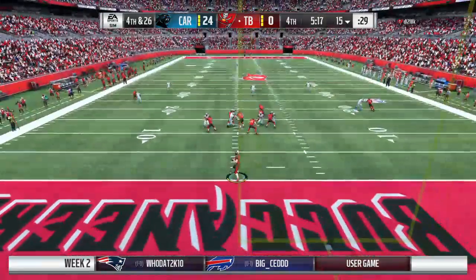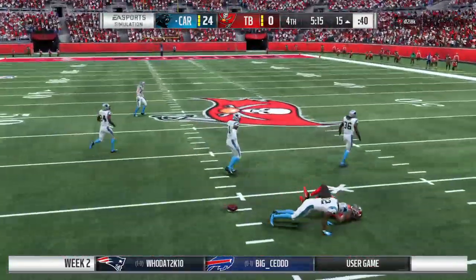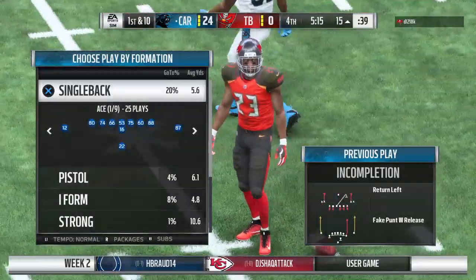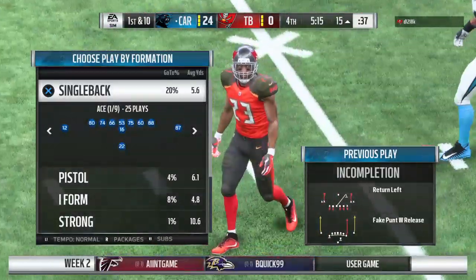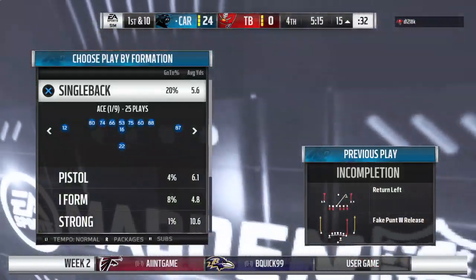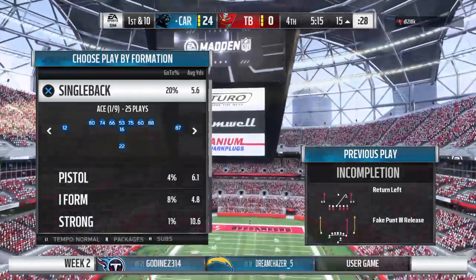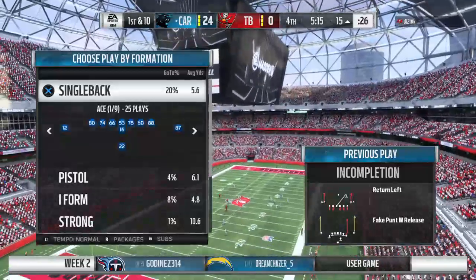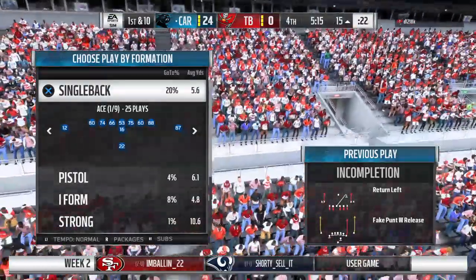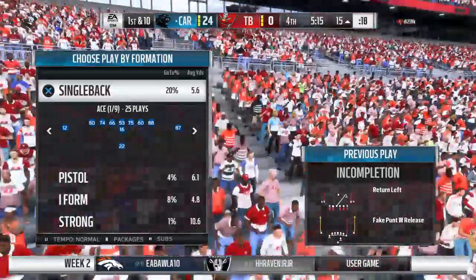And they're going to fake it from deep in their own territory. And this is incomplete. A huge gamble, and it does not pay off. They fake the punt. It doesn't work out. Well, not only did they try to fake it, they put the ball in the arm of their punter, and it didn't work out. Not the quarterback. No. The punter. Risky. It is so funny, because when it works, genius. When it doesn't work, not so smart. Not so genius. In this case, not so genius, but I do admire that he went for it.